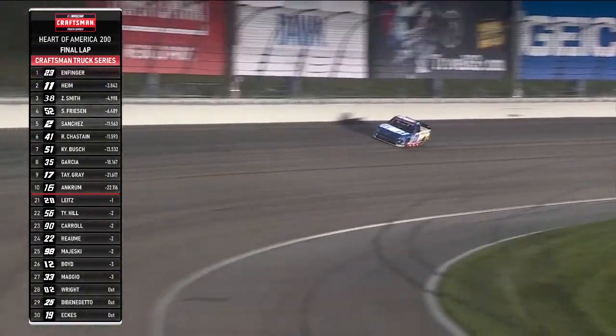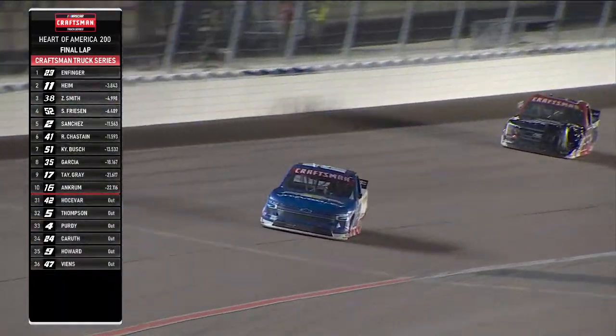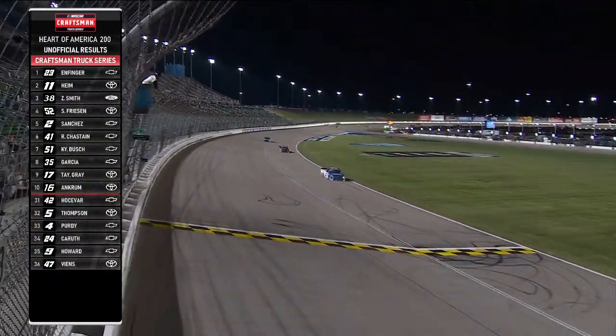Be all clear right there. All clear. Don't get you a checkered flag here, man. Great night's work for Grant Enfinger. Eighth career victory comes at Kansas.